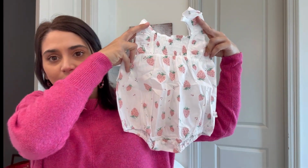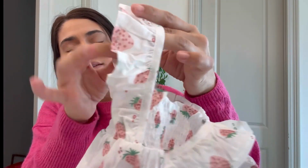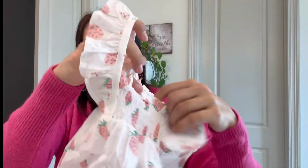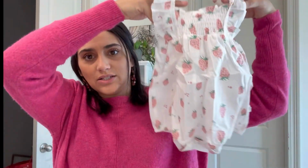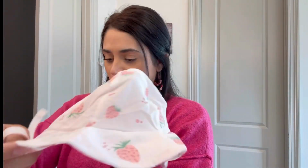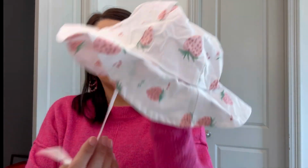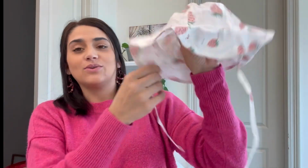Let's see. Okay, this one is like a bubble type onesie. So it's got this little ruffle sleeve. It's got the little scrunchy top. And it just looks like that. Super cute. And it buttons, just some white buttons. And it also comes with a little sun hat. I was looking at that, it kind of scared me. I thought it was a spider for a second, but it's just a fuzz. Okay, so a cute little sun hat.